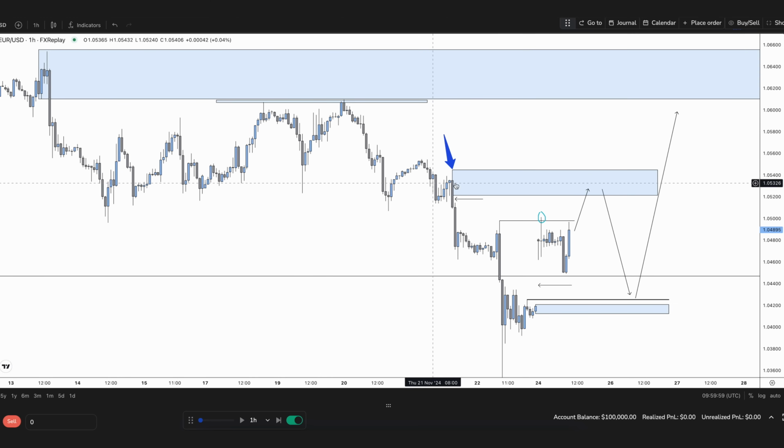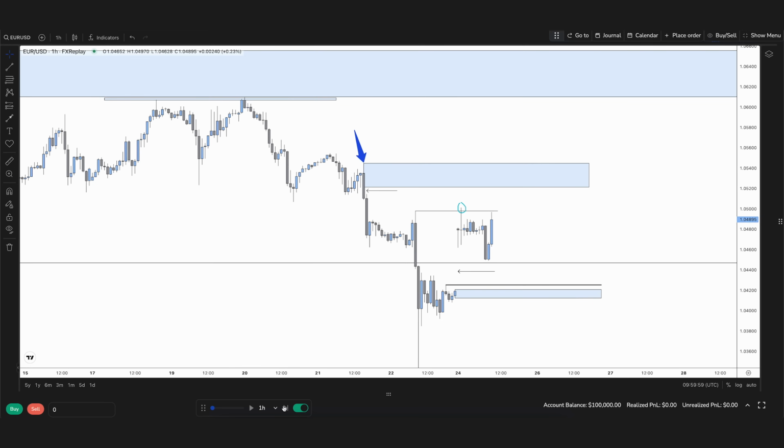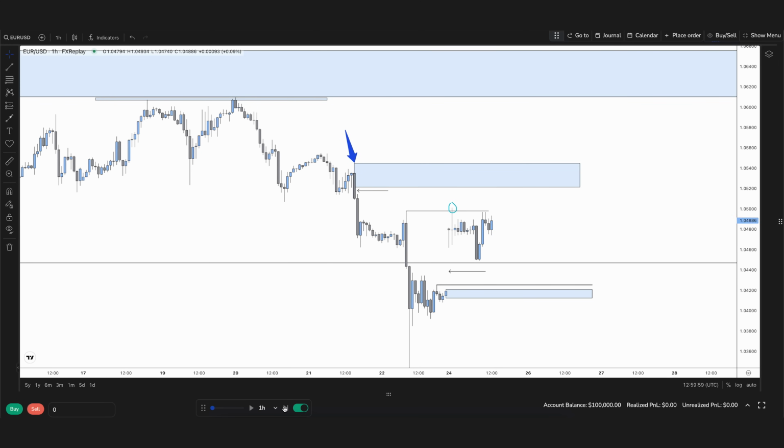A sell from this supply down towards this support floor, filling the gap and the imbalance on the downside, and then a buy from this area, targeting this open range above. That would be the dream trading scenario. With this new narrative in mind, let's jump the market forward a little bit and see what happens.